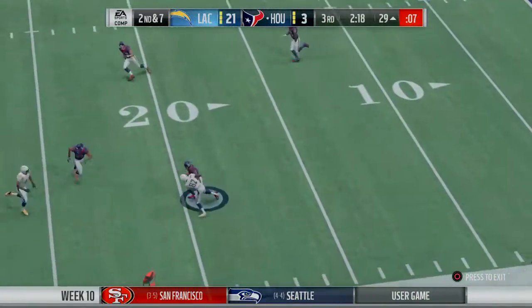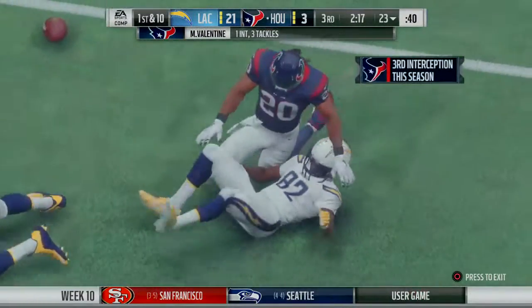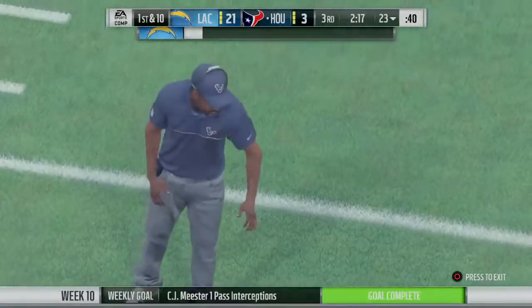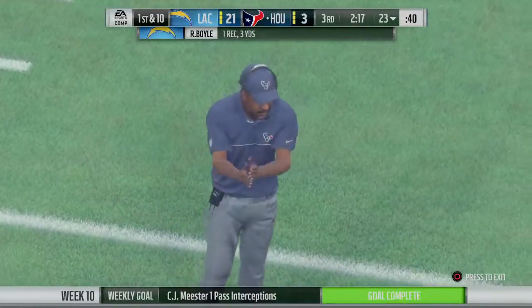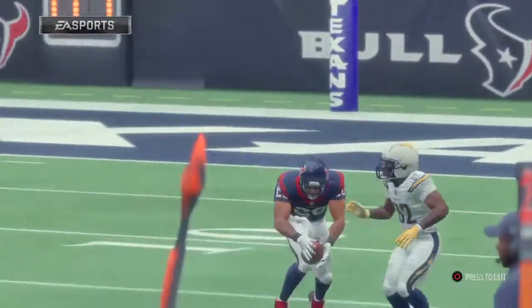And he fires one that's intercepted. Picked off at the 18. And he's going to get this one to the 23-yard line. And they needed a break. They needed to make a play here in the third quarter. Defensively, they did that. Now they got to go quickly and get some points on the board.